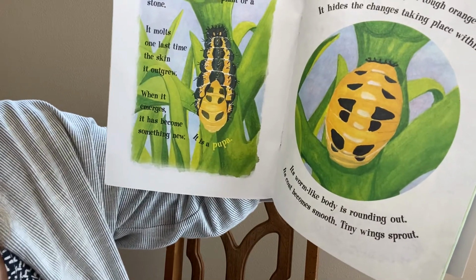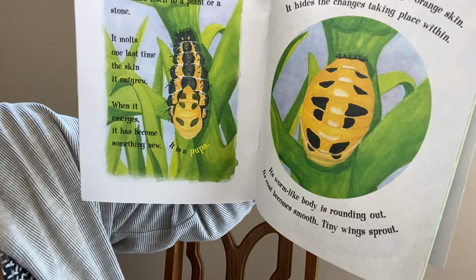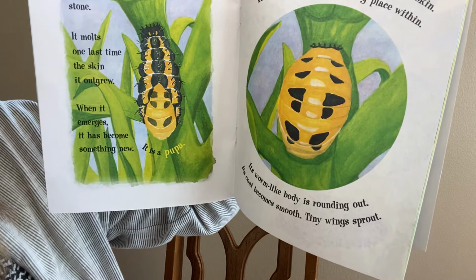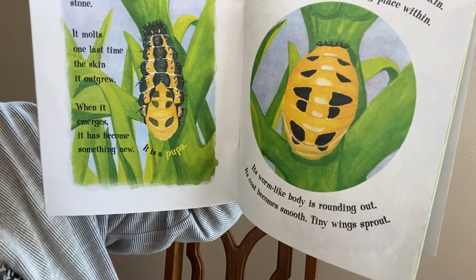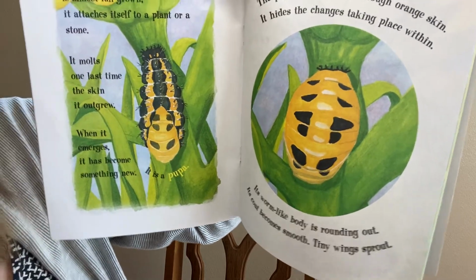It molts one last time the skin it outgrew. When it emerges, it has become something new. Now it's a pupa. The pupa is covered by a tough orange skin. It hides the changes taking place within. Its worm-like body is rounding out. Its coat becomes smooth. Tiny wings sprout.